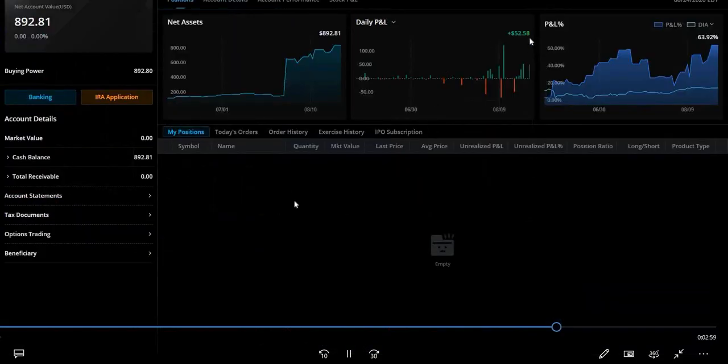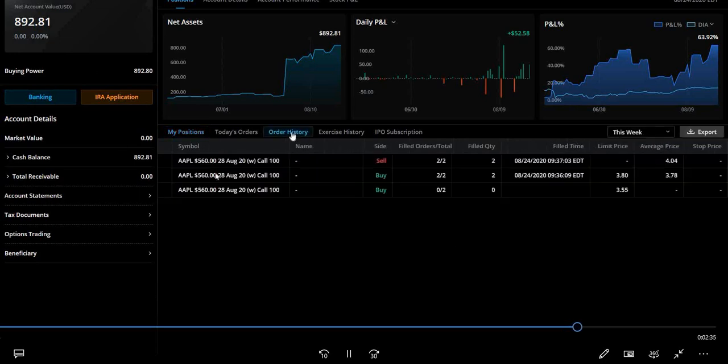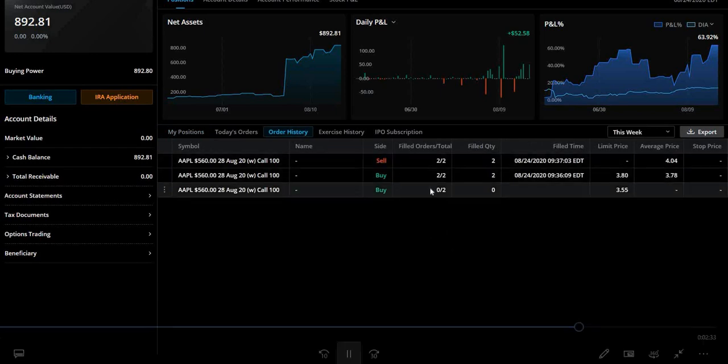So here's my profit for the day: $53 minus 42 cents of fees. So $52.58. My account's almost at $900 now. So good way to start the week. Double my daily goal, $25. And I just wanted to see my order history, which I click. Man, so this thing was so volatile.